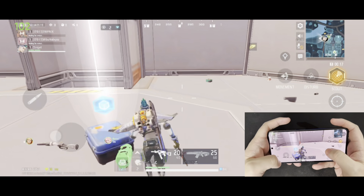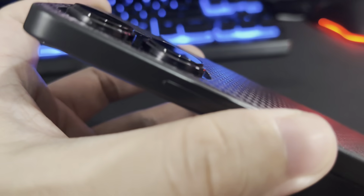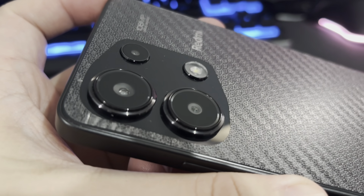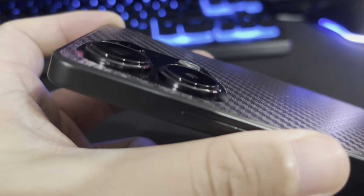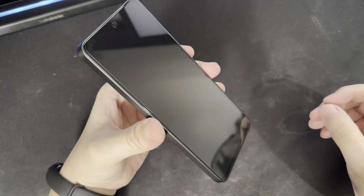So the big question is, is the Redmi Note 13 worth your hard-earned money? From a consumer standpoint, practically speaking, in 2024, there are certain aspects of this device that felt a bit off, and of course, some of which are also a pro.